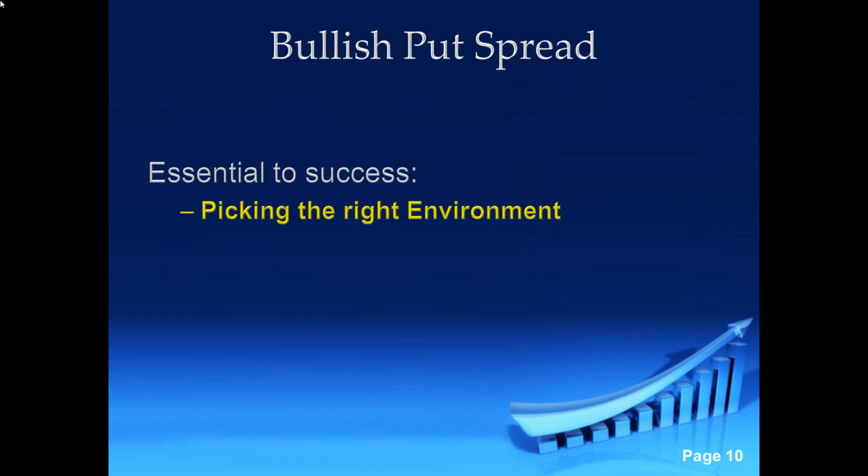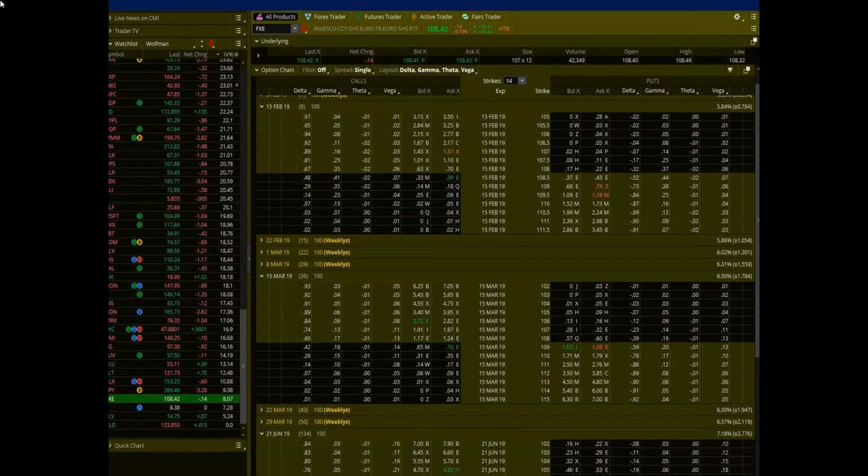So if it's really low implied volatility, and I'm looking at the stock trading at 100, I might have to sell the 95 puts in a low implied volatility market. But when it's a really high implied volatility market, I might be able to go all the way down to the 85 puts. Okay. So here's a couple of examples, and they're not perfect.